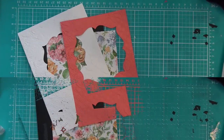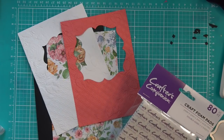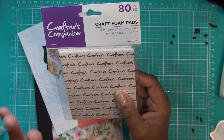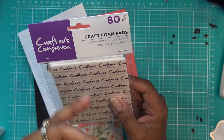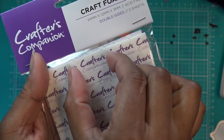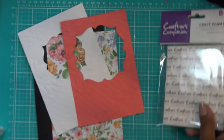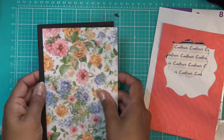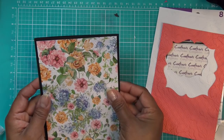Okay, tabs. So I do have the whole foam roll strips from Crafter's Companion, which would be really great. But I also have these, and these are some of my favorite ones. They're double-sided, obviously, 24 by 12 by 3. And I don't know if you can tell, they're kind of long. They're cut in like rectangles. But again, I do have the whole foam strip, so I could definitely do that. But let's stick this guy down, because he's gonna have to go down here.